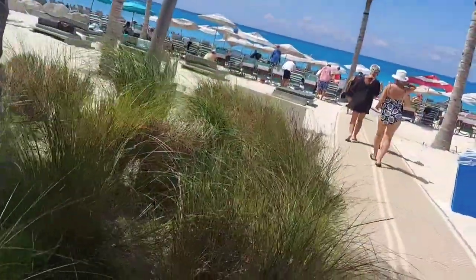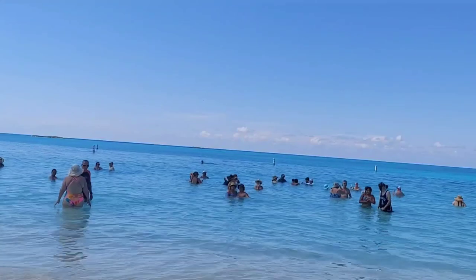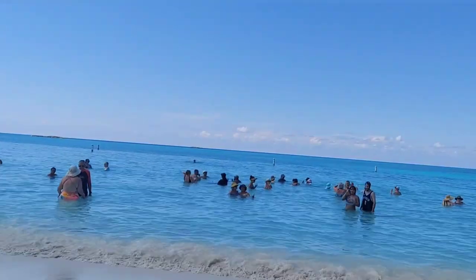I like the fact that they have this covering the sand as a path. At least I get a breeze down here. Oh yeah, thank you, Lord.